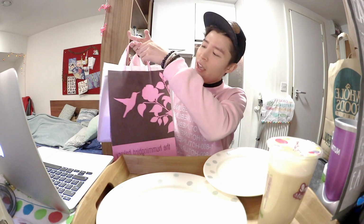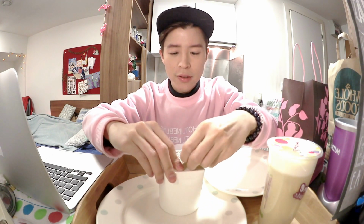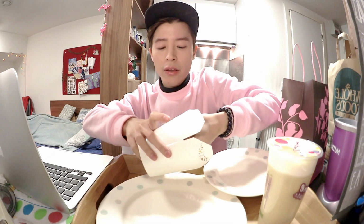So today I got cakes. I am gonna do an unboxing first, just because they look so good, so they deserve their own intro. These are called little biscuit things. I think this one is raspberry, peach, and lychee. Put that over here. They're so fancy with all their individual boxes and stuff.